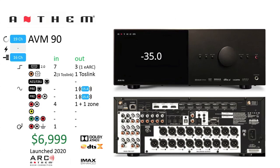Anthem AVM90. The Anthem AVM90 is the newest model in this entire series. Anthem just released 5 new models. While their other 4 are updated versions of previous models, the AVM90 processor, separate, is an entirely new introduction. What is exciting about the AVM90 is that it is likely the lowest cost model in our research with independent bass management for up to 4 subwoofers and can be configured as a 9.4.6 system. This unit currently supports Dolby Atmos, DTS:X, and IMAX Enhance, along with Anthem's ARC room correction software.